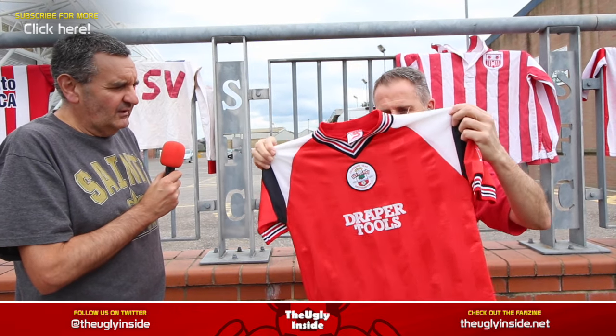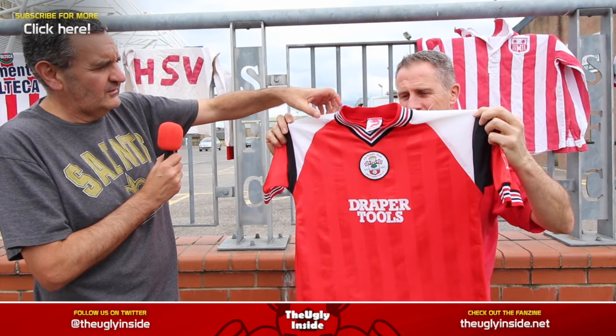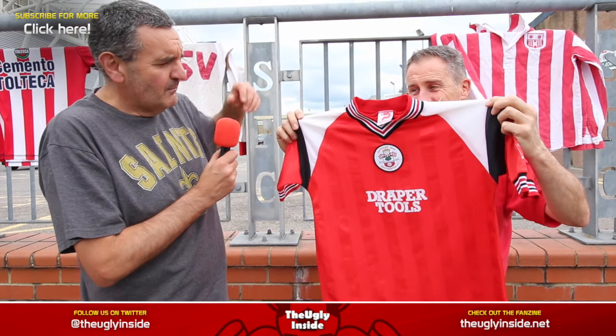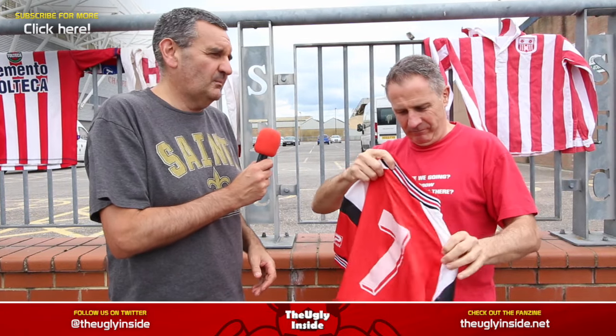It's not one of my favourite shirts, I've got to say, because to me it's not Southampton. It doesn't have the stripes. It's a nice shirt. It's got the white, the black, red, white and black. But it's not, for me, a Saints shirt in the centenary. It's just nice, but not.